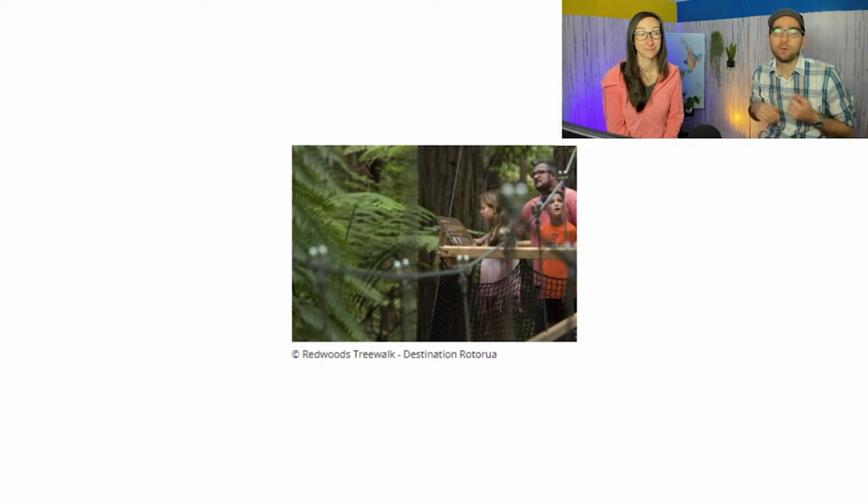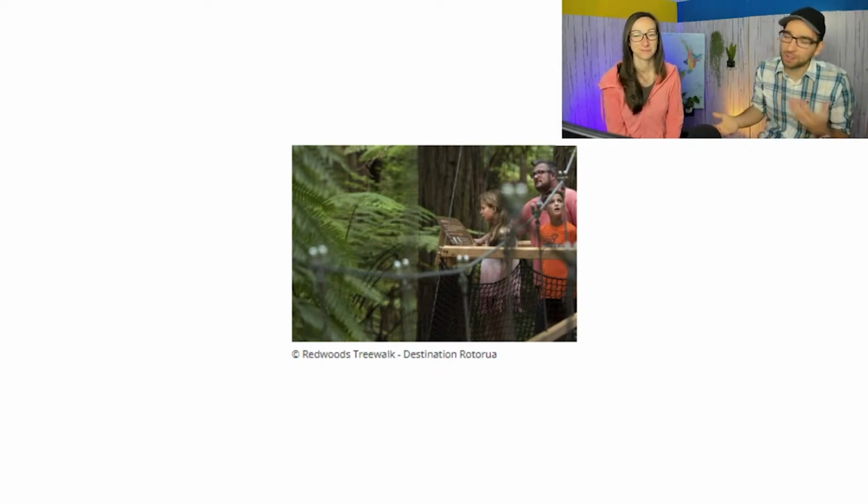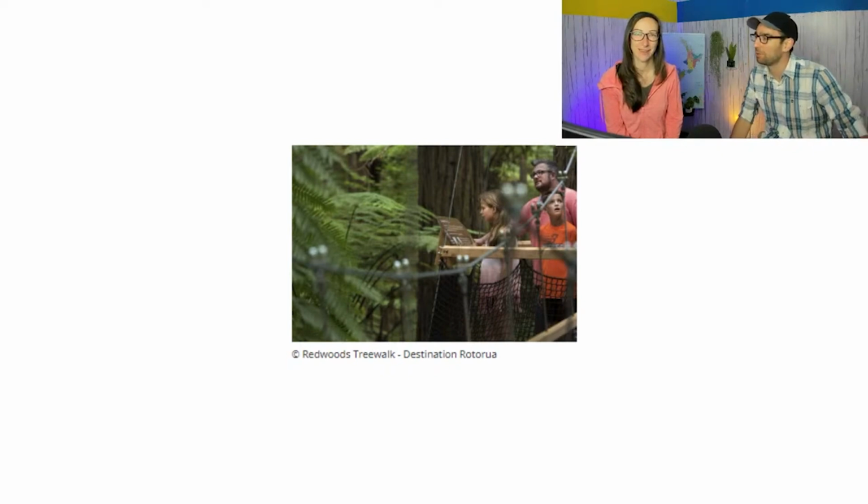So are you planning to head to Rotorua with the little ones and trying to make some memorable experiences? Well, Rotorua's got you covered with epic wildlife, safe adrenaline activities, and a lot of fun stuff to do. So Laura, take it away with the best activities to do in Rotorua for families.